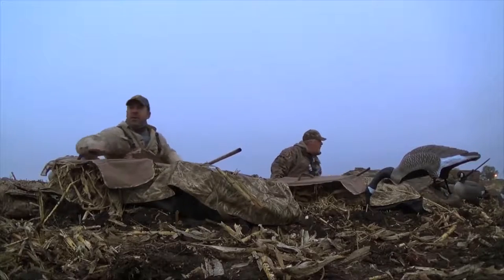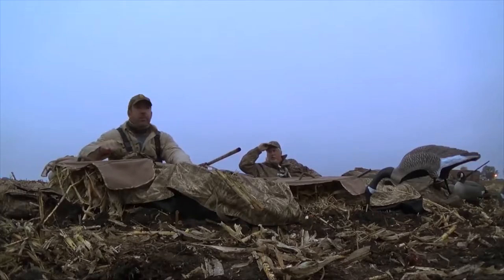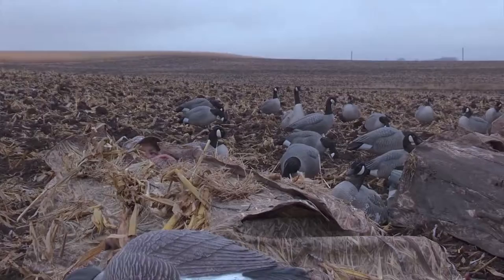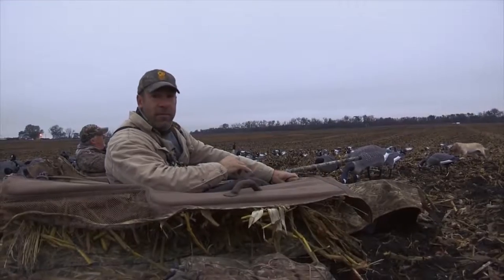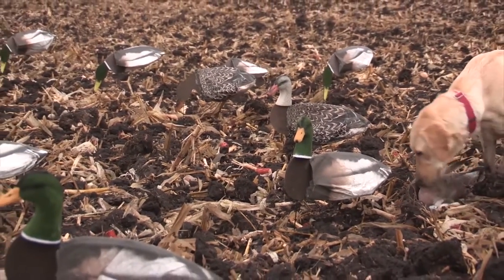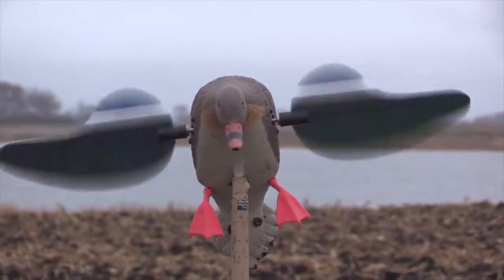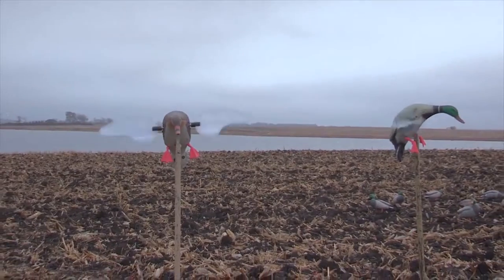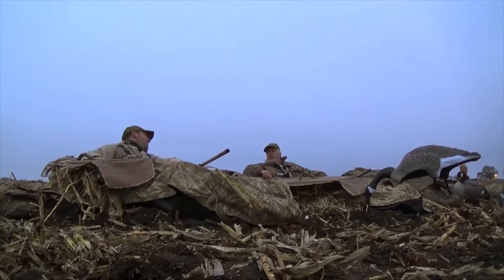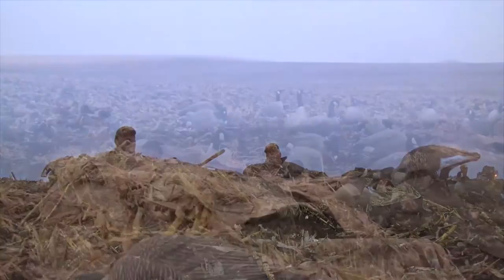That was nice. Now, we've got a neat decoy spread set up here this morning. We've got a pretty big spread. We've got a combination of Canada goose decoys and duck decoys. Then we also have a bunch of Slough Sock mallard duck decoys. And of course, we've got six Mojo mallard spinning wing decoys out in front. Those birds, boy, once they see the spread, they get in close enough, then they key on those Mojos. And boy, they're closing really well today.